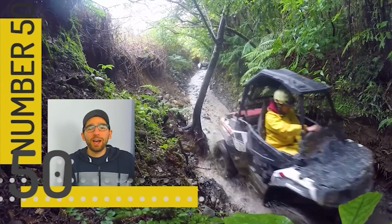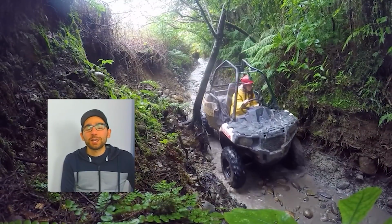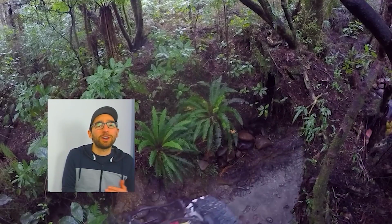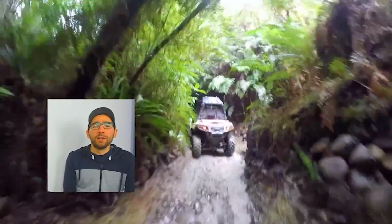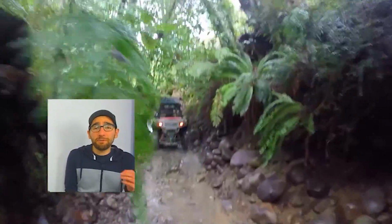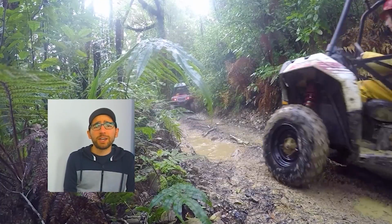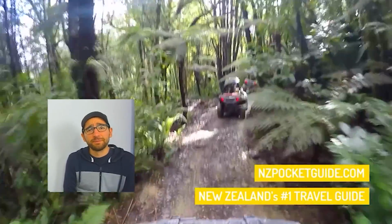At number 50 we have getting off-road. There are some epic places to go off-road in New Zealand, such as in Hanmer Springs, but the best one is in Greymouth with a quad bike. The whole area is absolutely amazing, and it feels like you couldn't get into this place if you didn't have those quad bikes. Plus, the guy did the tracks all himself.